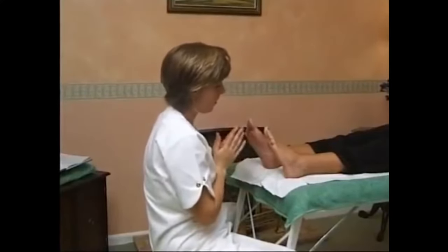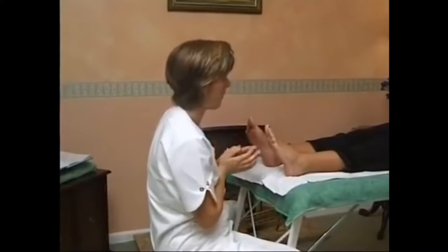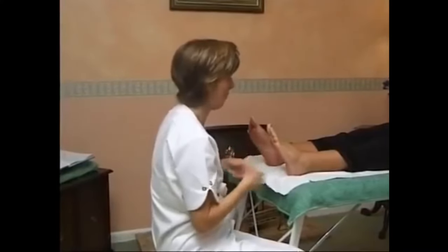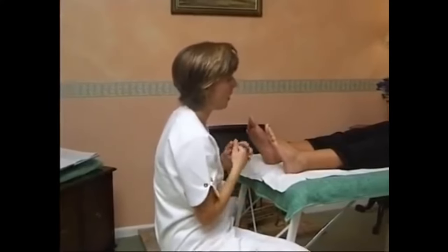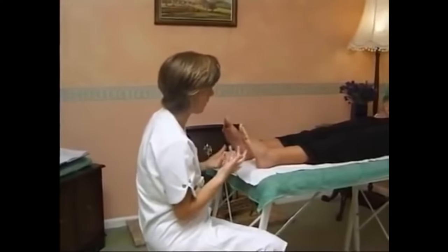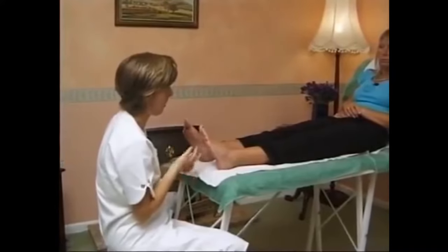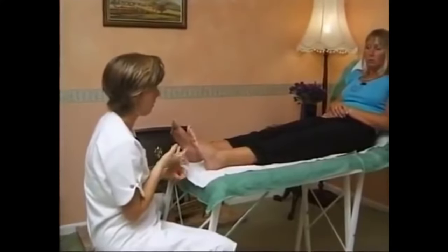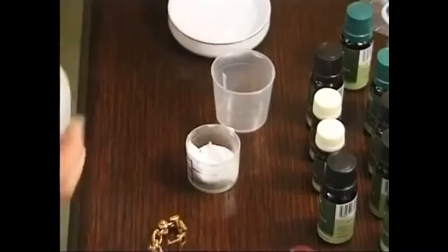Right. Now, the best way for me to treat you is using essential oils in a cream which is oil-based, so it's a wonderful lubricant for the feet as well. And I use essential oils specifically for the skeletal system. Now that will include rosemary, black pepper and lavender. Similar oils which I would use in aromatherapy in a massage.